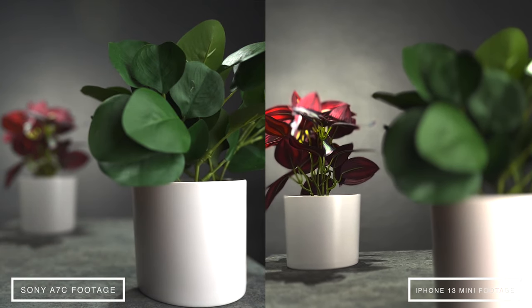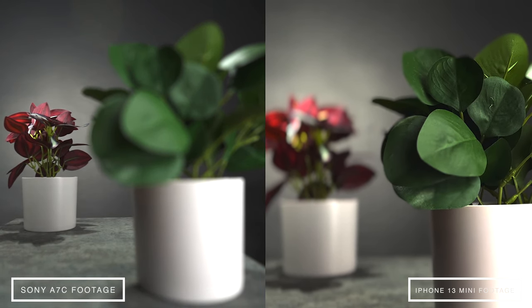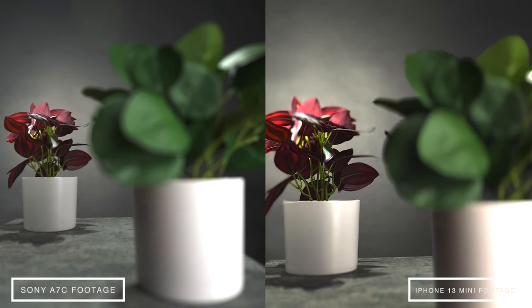As I said before, only a really trained eye is gonna notice the difference. So that's what's so exciting about the fact that they added this to a consumer device that's really accessible to everybody. So after going through all these tests and looking at this example footage, I feel like I can really give my honest opinion of what my initial reaction is to this footage.